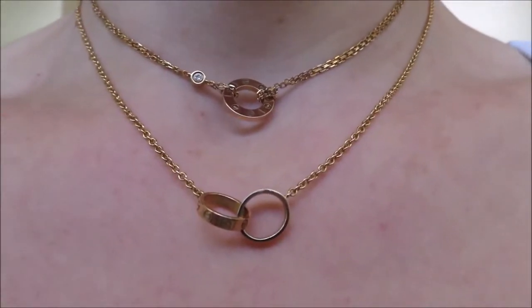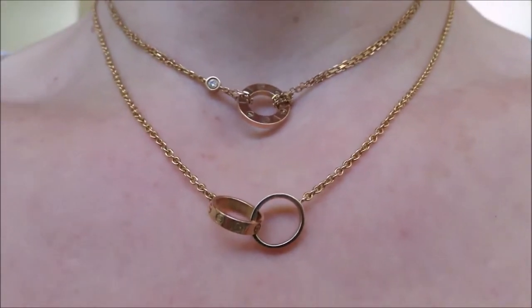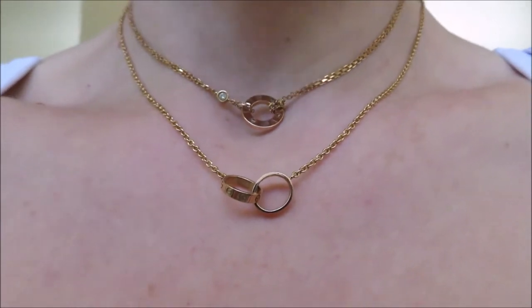Wanted to let you guys see how they look. This is at its shortest length, and this one is at its regular length. That gives you an idea if you were to stack them.